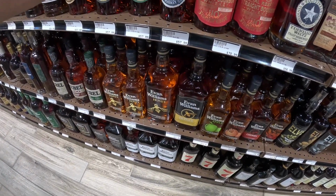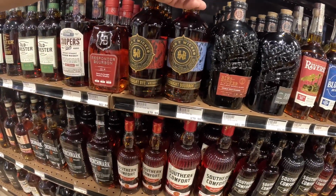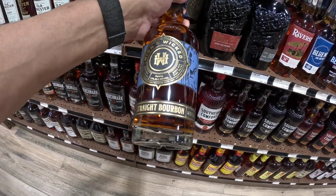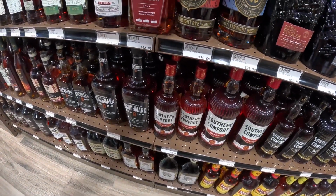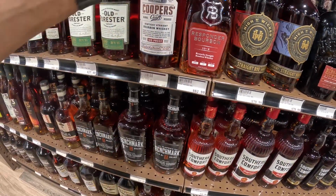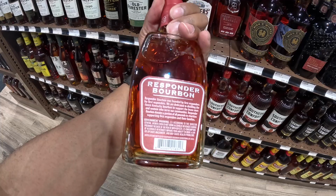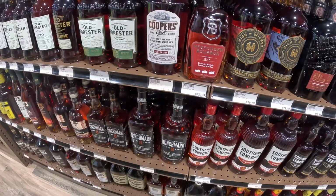They do have some new bottles out here. High and Wicked. Never heard of this bottle here. This is aged for 5 years. Kentucky straight bourbon. And we have rye next to it. Responder bourbon here, 94 proof for the first responders out there. Founded by first responders for first responders. So that's something I need to have on my shelf.